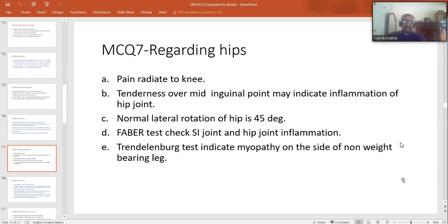Faber test checks sacroiliac joint and hip joint inflammation. I'm giving you names of a lot of tests, so please write them down and include them as special tests in your note on how to examine a joint, because look, feel, move, special test, and above and below. That is the way you examine a joint. So under special test, for each joint include this, right?